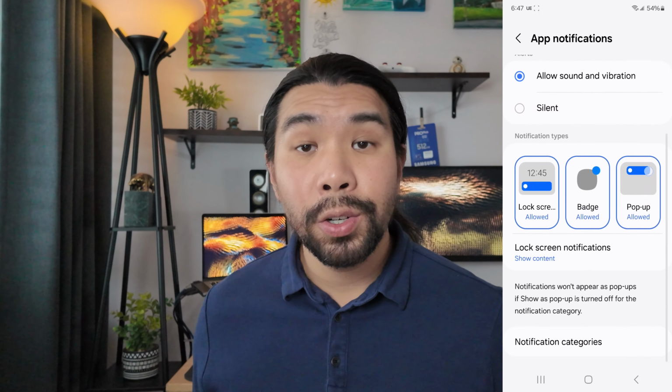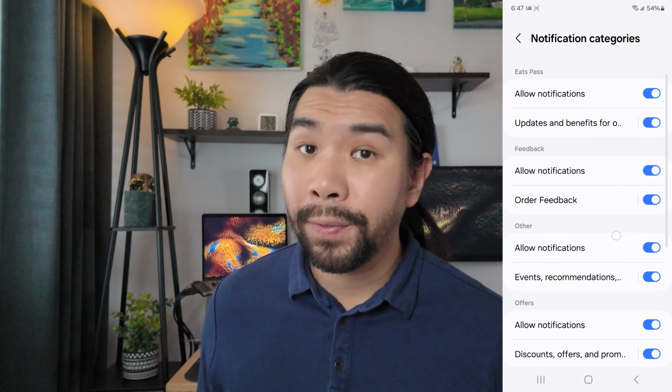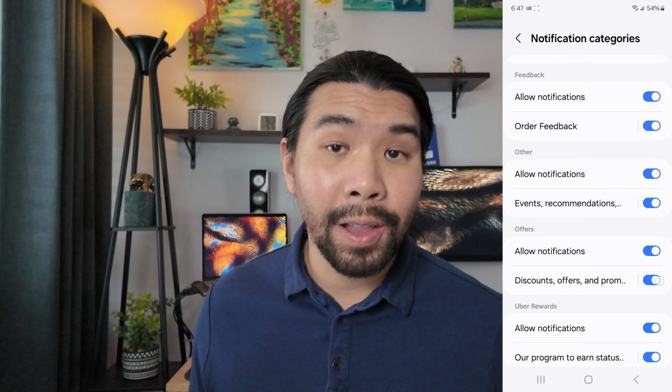When it comes to notifications on Android, I feel like I am in control. With Android's notification categories, I can directly turn off specific notification types instead of looking through them in the app or doing a kill all.